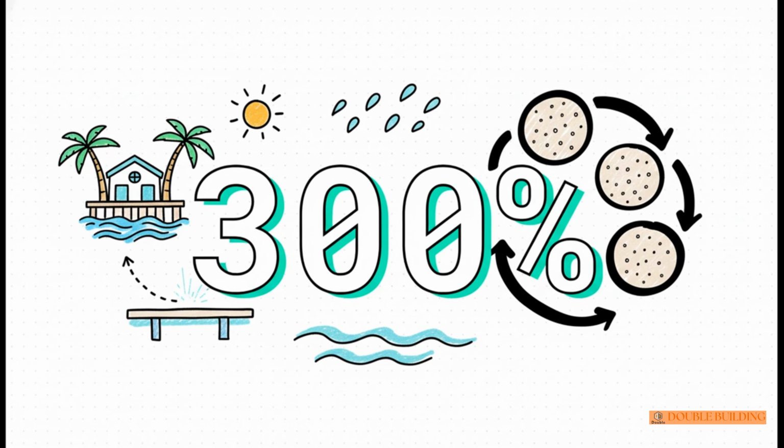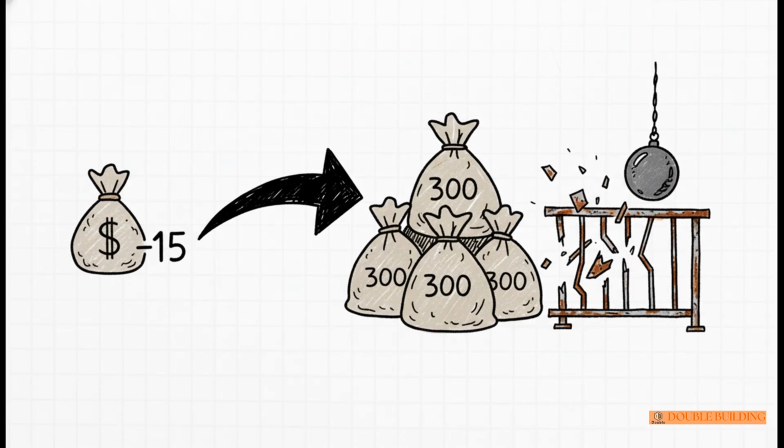Which brings us to this number, 300%. What in the world could that possibly represent? And there it is. That's the trap. That initial 15% you saved, well, it can lead to a 300% replacement cost in just a few years once you factor in the demolition, the disposal, and the brand new installation. So choosing 304 in a coastal zone isn't a saving at all.